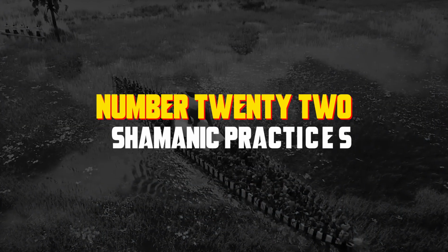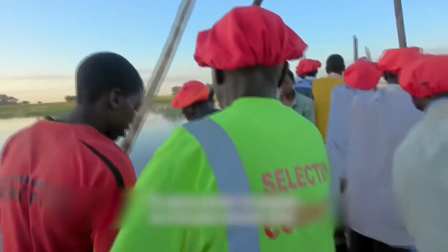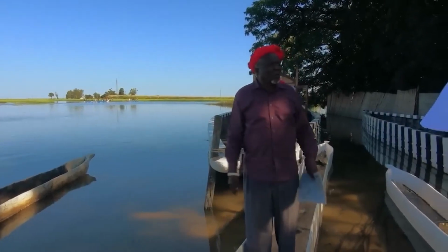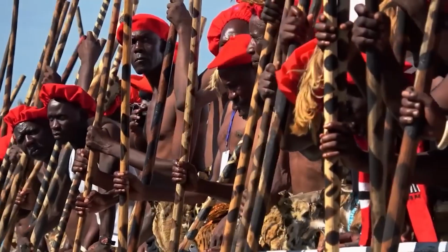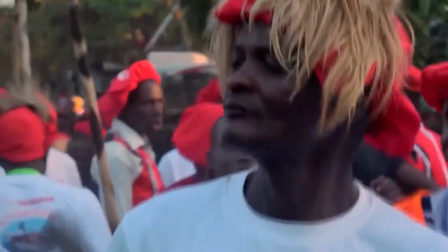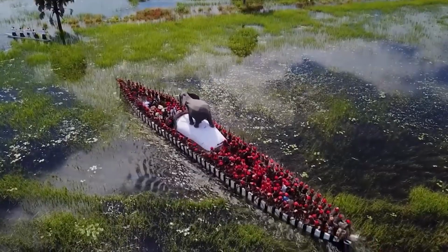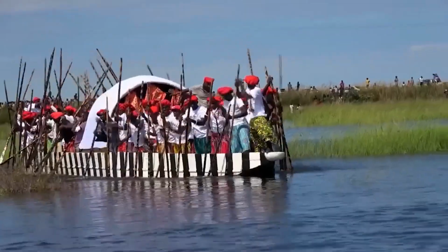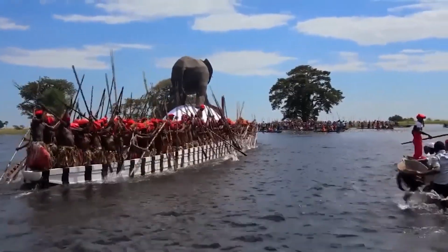Number 22, shamanic practices. Speaking of healing waters and all, could it be a shamanic training ground? Just think about it. Maybe shamans would heal the sick or communicate with their ancestors on this mysterious island. Also, some of the artifacts do hint at ritualistic healing and trance-inducing ceremonies that might have taken place here. But what does that say about the civilization that lived on or near the island? Well, considering how they might have had an entire island just for these ceremonies, spiritual leaders were probably at the top of the food chain.